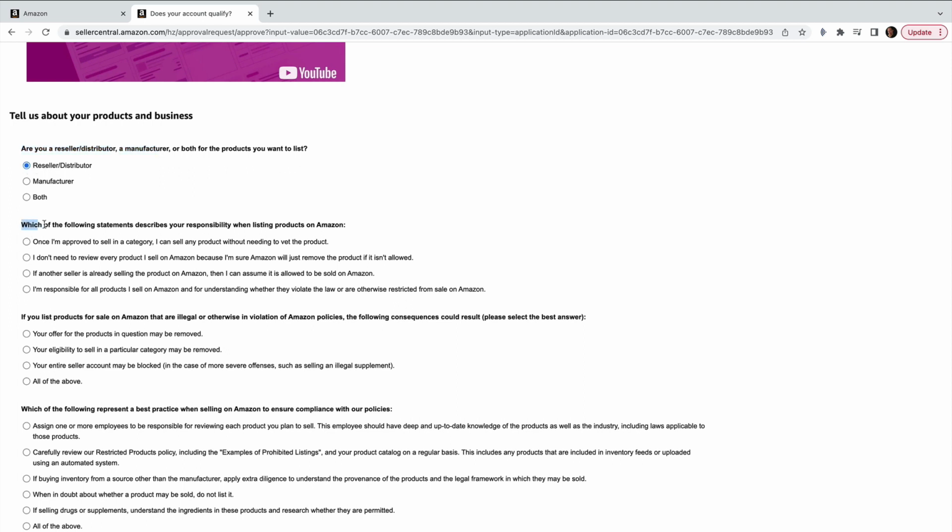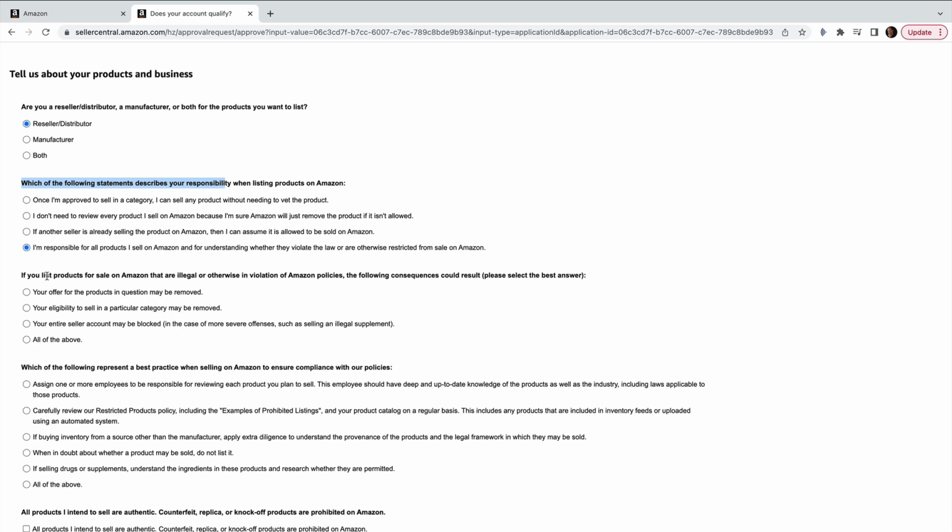And then they ask, which of the following statements describes your responsibility when listing products on Amazon? And then what you want to choose is I'm responsible for all products I sell on Amazon and for understanding whether they violate the law or are otherwise restricted to sell on Amazon. Then for the next question, if you list products on Amazon for sale that are illegal or otherwise in violation of Amazon policies, the following consequences could result: all of the above, right? Your offer for the products in question may be removed. Yes, your eligibility to sell in a particular category might be removed, and your entire seller account might be blocked.